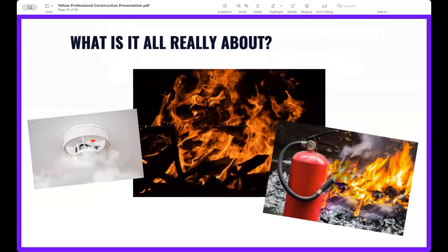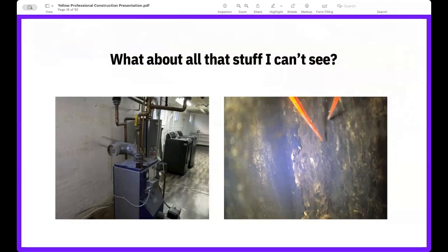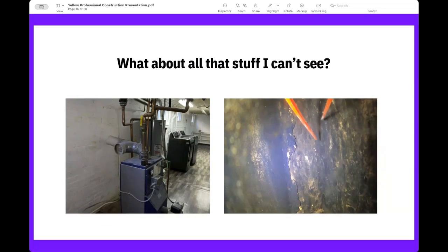So the bottom line is, why does this matter? Because we are choosing to build a fire inside our house, and it's got to be safe. So there's just a ton of stuff you can't see. And we're burning things in a house.